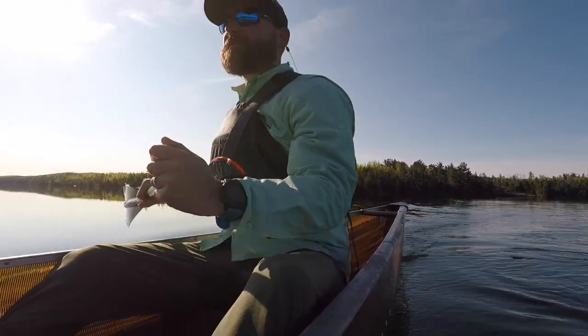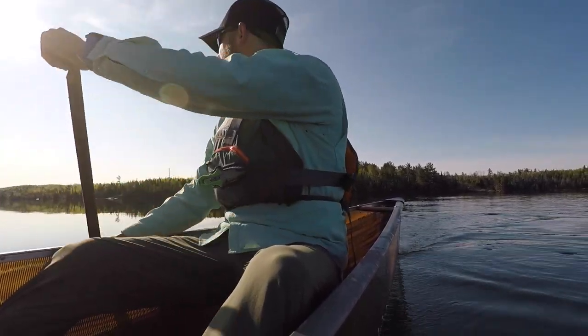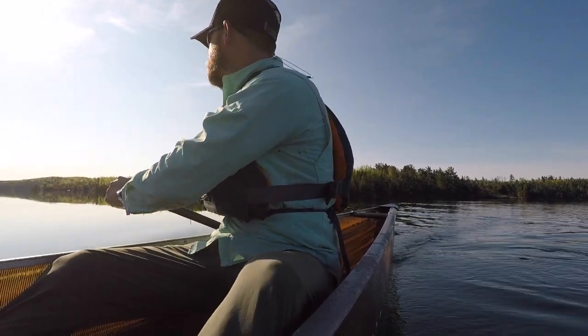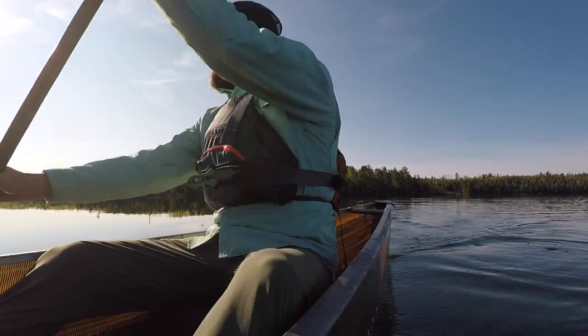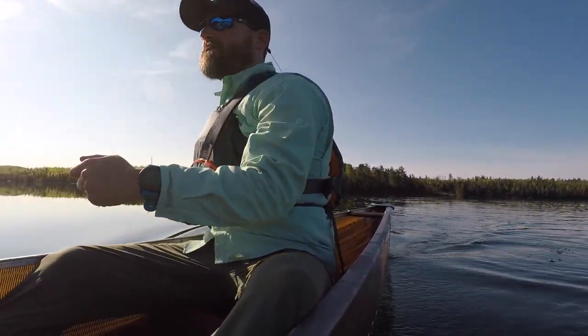It's supposed to be nice like this the rest of the time, except Friday, I think, was a 50% chance of rain as of last night, so not supposed to really be any wind problems. It all stays like that.